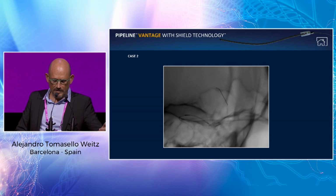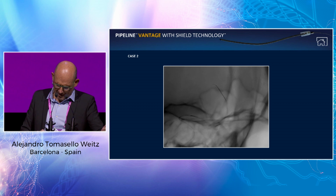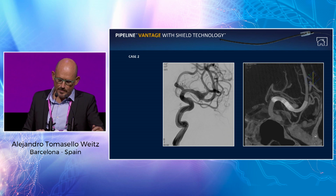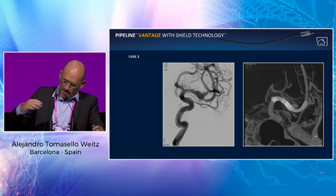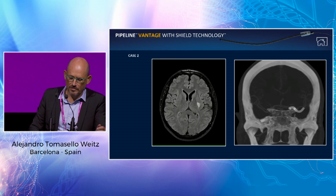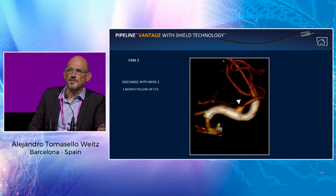This is our first case with the 021 platform. It was a very user-friendly device, no issue. And this was the picture. Finally, we had to put two in line because we decided to put the stent in the internal carotid artery. And this was the final picture. And this is the 1 month follow-up in the CTA.